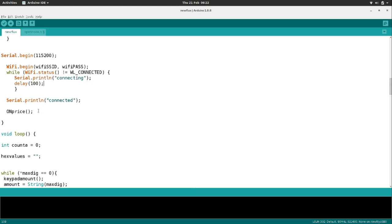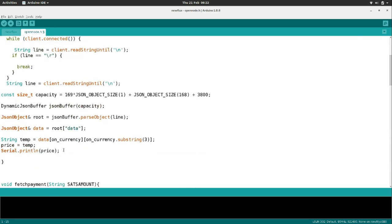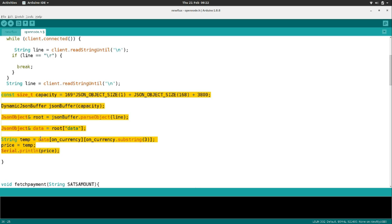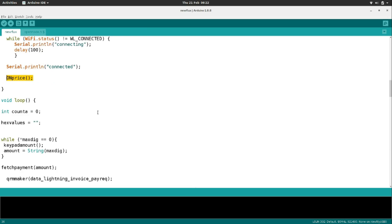And then the next thing it does is it runs that onPrice function which I told you about, which goes and fetches the conversion rate for our selected currency. So it goes and fetches that, and then it stores the conversion rate in that price thing there. It actually prints out into our serial monitor as well, so we can see it's done it. So then that's just stored in that string.